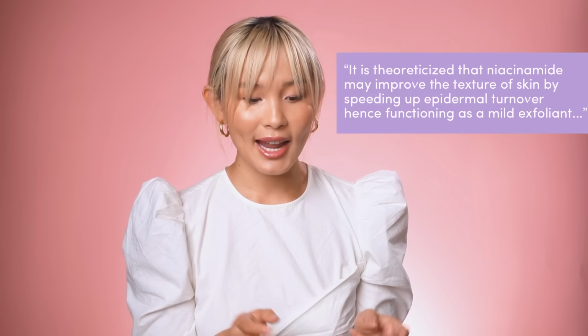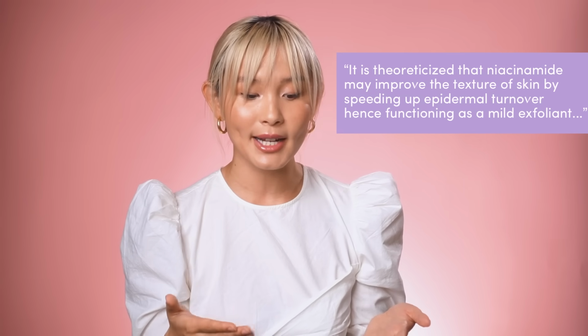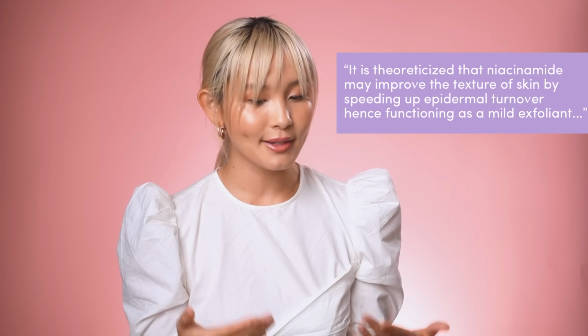So it says, "It is theorized that niacinamide may improve the texture of skin by speeding up epidermal turnover, hence functioning as a mild exfoliant." So there you have it. If that theory is correct, then niacinamide can definitely cause some purging if it's functioning as a mild exfoliant.